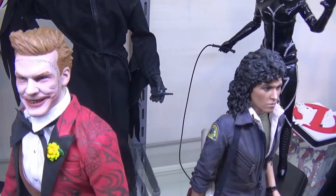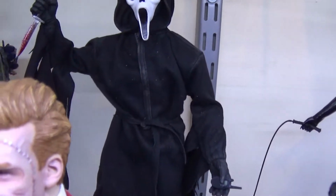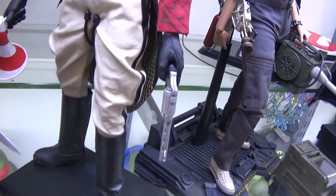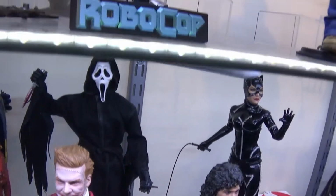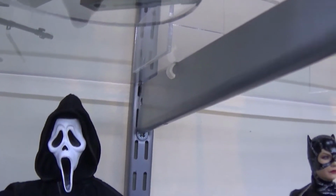It does fall down a little bit with some of the paint application, but it's still quite a quality figure, I think. And that's Toys Era, I believe. And he could get figure of the year. This thing ain't even getting figure of the year. I think this might be my turkey of the year.